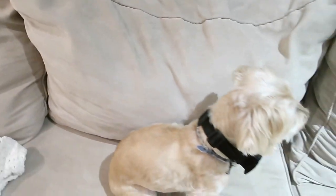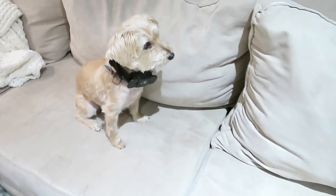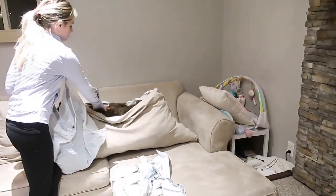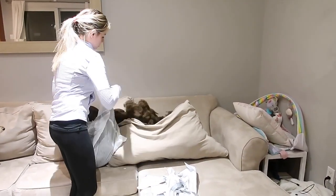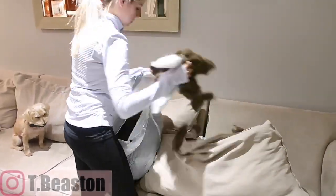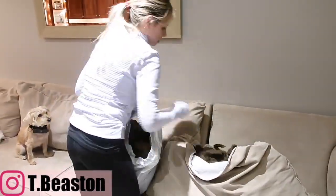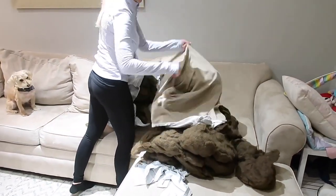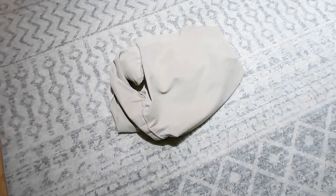I absolutely love my soft and cozy couch. However, I do not love how dirty it gets. It gets dirty so easily from juice spills and things like that, and it's not the easiest couch to clean. So I probably do this to my couch about twice a year. I'm unstuffing all of the back pillows, and then I'm going to take the covers off of the bottom cushions as well.